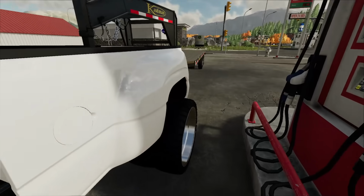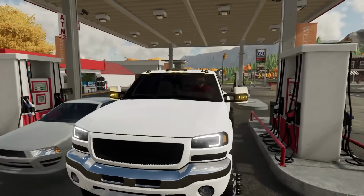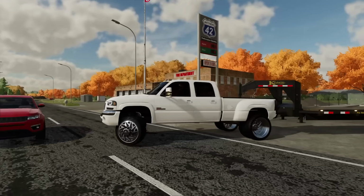Yeesh, this stuff ain't getting any cheaper. Alrighty, we are all fueled up here, ready to go. I got my sunglasses on because it's gonna be a long day.